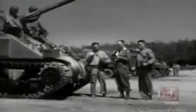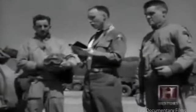The 3rd Armored Division had been formed back in the spring of 1941. In camps across the United States, the men spent almost 2 years learning the technology and the tactics of armored warfare and how to work together as a team. Once in England, they trained for 10 more months and prepared themselves for the invasion of Europe.